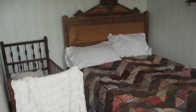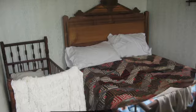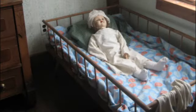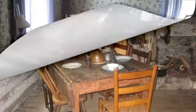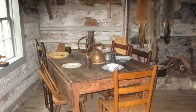Pretty small bed, able to have a baby crib next to it. And this is a toddler's bed back then. Oh, well, I never noticed that. It is. Look, more ropes. Yep. Certain things they didn't want you going in on. But for the most part, you could actually pick up and touch most of the stuff.